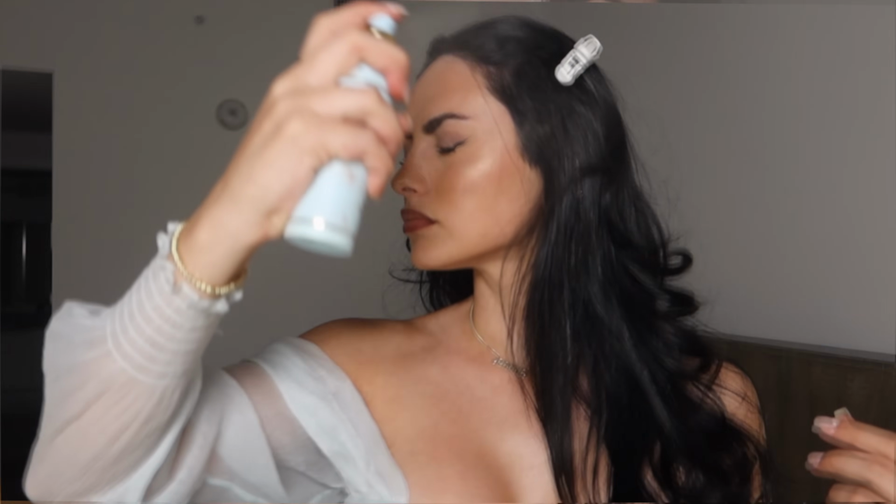Then I'm going to use some setting spray. The setting spray I'm going to use is the Too Faced Insurance 18-Hour Wear. And we are done with my birthday makeup look. We're ready to slay our 27th birthday. I'm in love with this makeup. It's so freaking pretty. It's definitely glam. Like, this is giving glam. I've missed being able to put full glam on. This is our finished look for my 27th birthday.